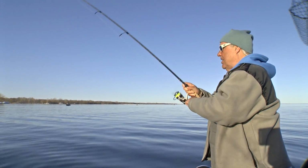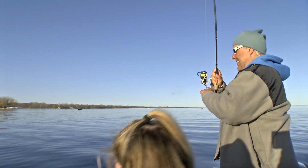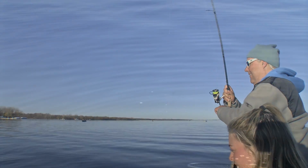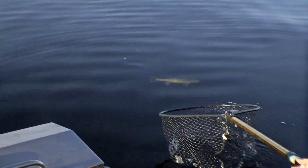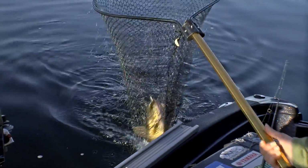As soon as that sun went down a little bit, feels like a decent walleye, buddy. I'll tell you, this is just so much fun after ice fishing all year, man. And we got ourselves a walleye. Nice net job there, Blake.